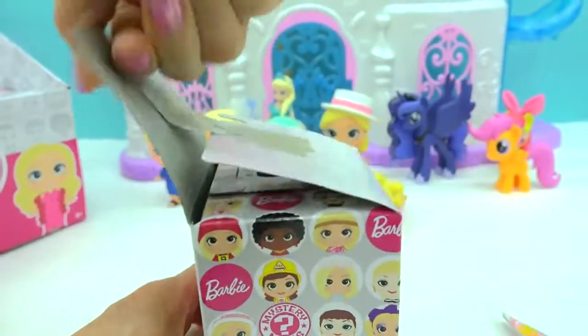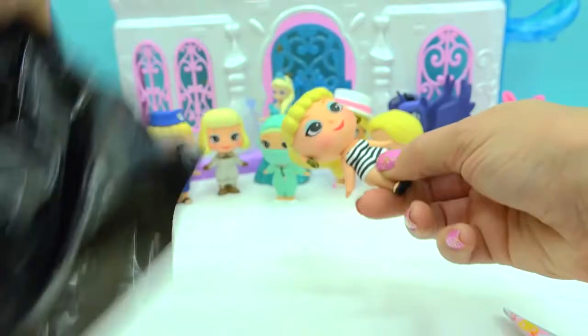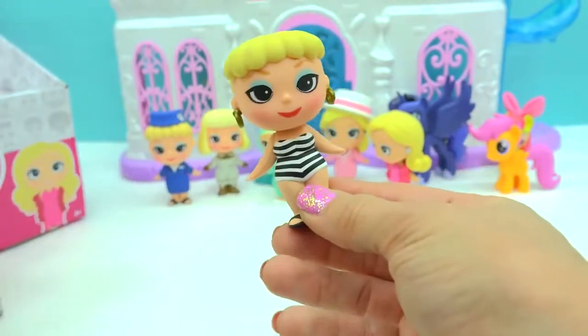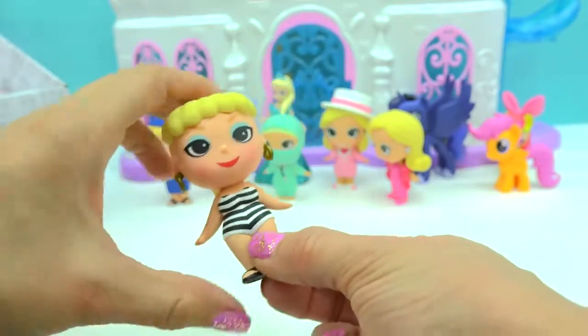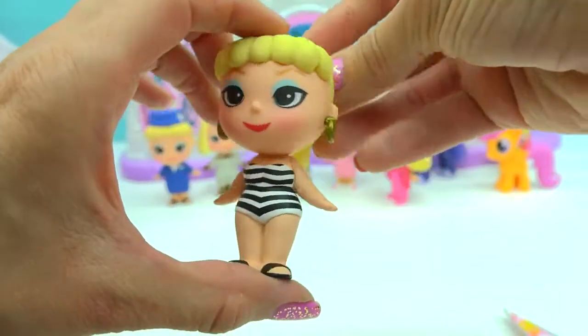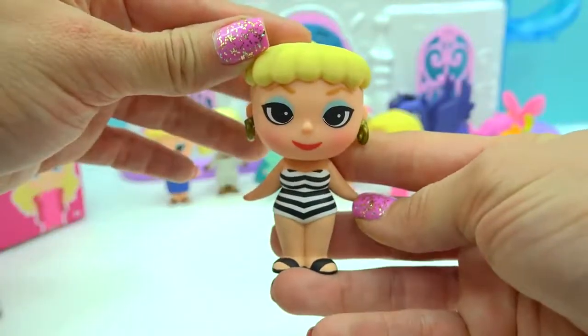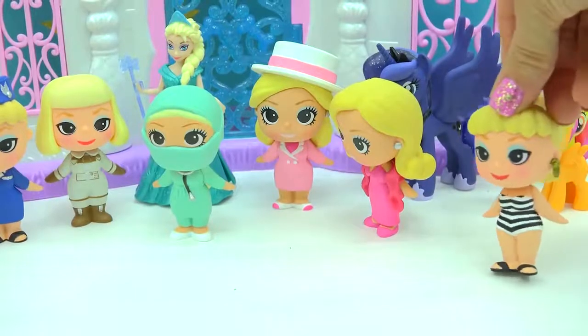Come on. All right, who do we have? Come on out, Barbie. Oh, cool! The very first Barbie! The original Barbie from 1959. Woo, Barbie. She has been around for a long time and she is so cool. And her classic black and white stripy bathing suit and her gold hoop earrings. Hey, is there a pool here?